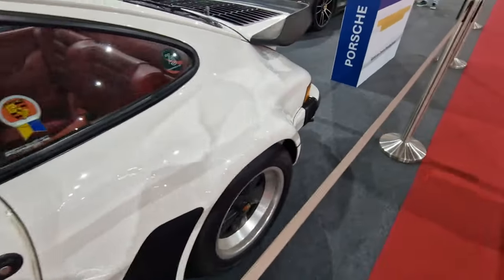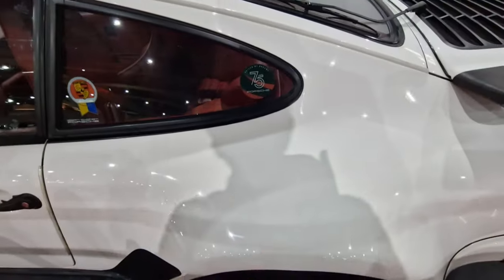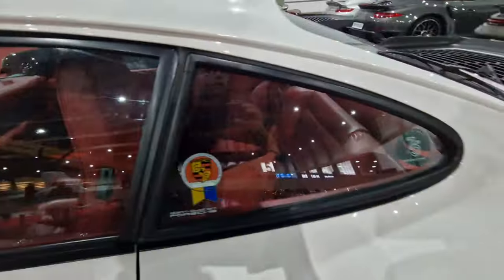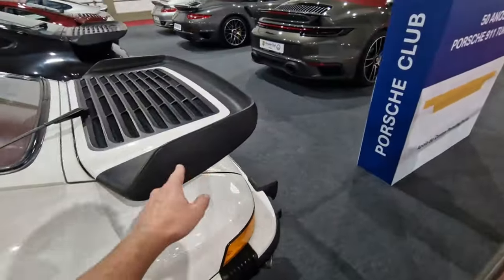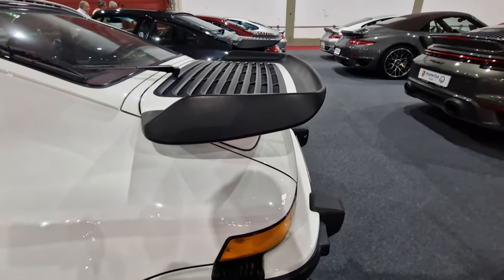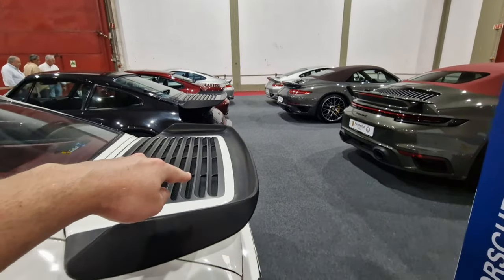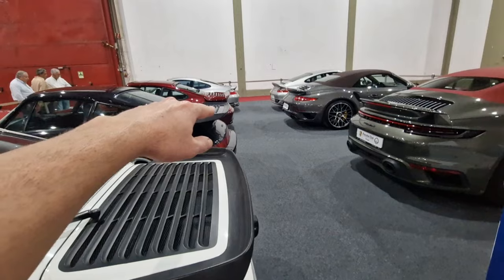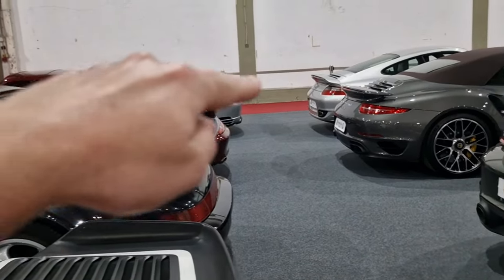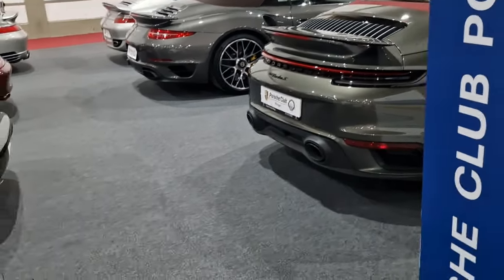Actually I like a lot these side skirts. They look very nice, these wings. Even the inside, very classical, very nice. Look at this aero, hey? That's crazy. Have you seen how small they started to become? Look here. Big, then you start getting smaller and smaller. Look at that, until they're just little flips. That's crazy.